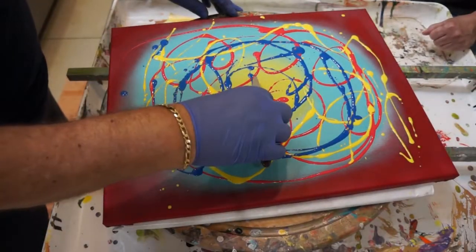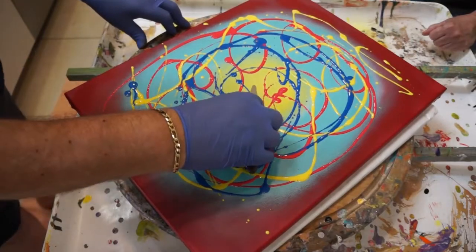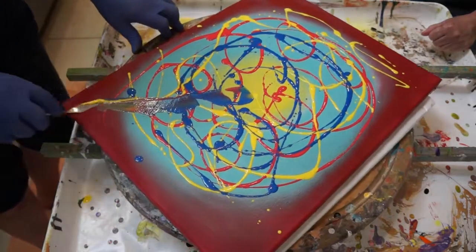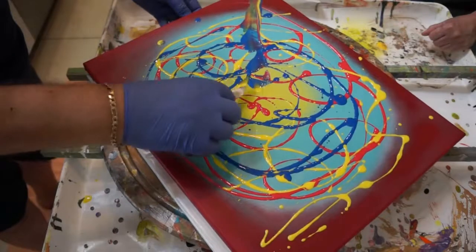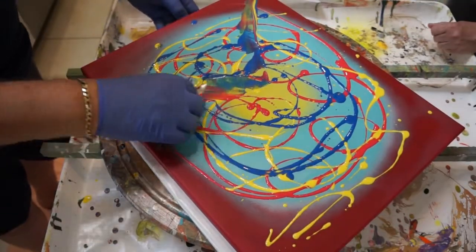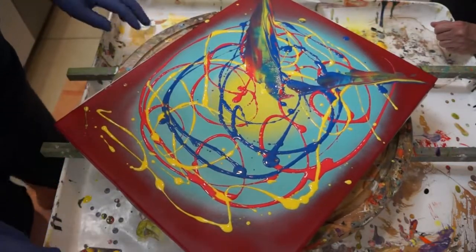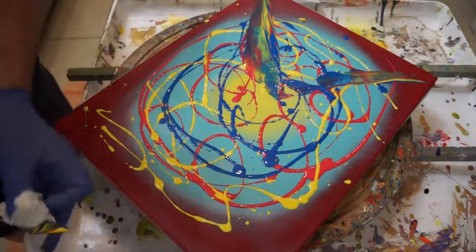Meanwhile, I'm going to stick with my flower motif. You just put that there. Yeah, that's okay. Look, I'm dripping all over the place. It's drippy.